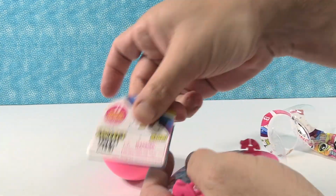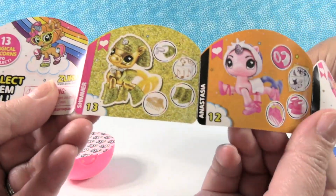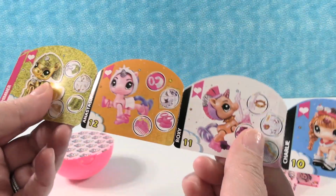All right, well, we have a checklist. I'm going to give that to Shannon. Let's look at the checklist real quick. Show that first to us. Okay, so here is our rare glittery shimmer. Sorry, I'll take the checklist.